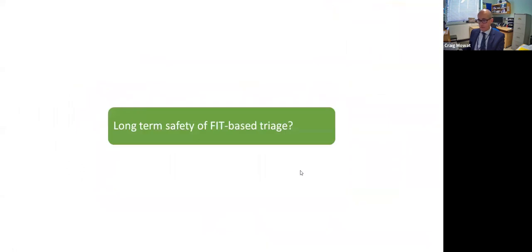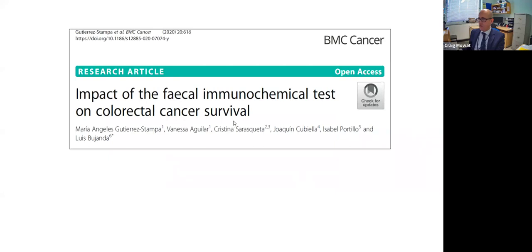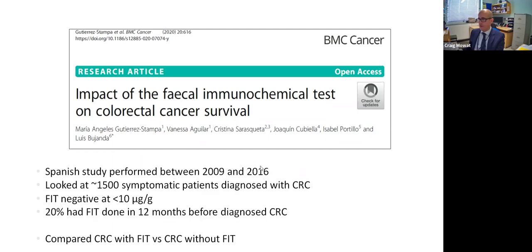One of the long-term critics of FIT-based triage would suggest you're going to miss cancers in the long term if you don't investigate these patients. As I explained earlier, we had some evidence in Tayside that would counter that. But colleagues in Spain also reported their experience of using FIT test on colorectal cancer survival. And this was a retrospective study looking over a seven-year period in Spain, 1,500 symptomatic patients who were diagnosed with cancer and reported the FIT test at less than 10, and the impact of having a FIT test in the workup in those patients with cancer.